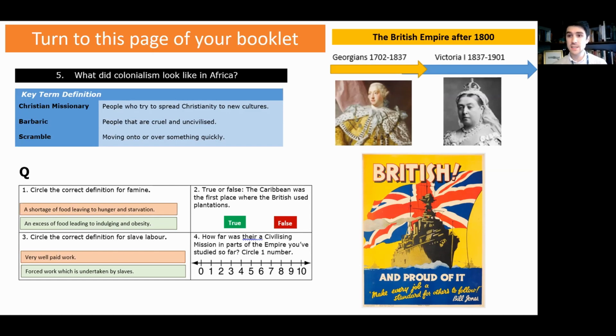Callum Lawrence in 8C actually made a really good point earlier this week that even if there is a civilizing mission in some ways, it's only really for improving life of British people in the colonies. So I would argue, and I'm sure many of you would too, that we've not seen much of a civilizing mission so far. We'll pick that up again today when we look at Africa.